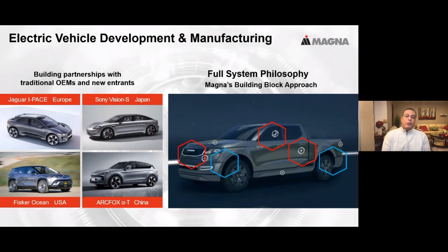From an engineering standpoint, we have engineered the Sony Vision S, which was introduced last year at CES. And recently we announced that we are working with Fisker to engineer with the Magna EV platform and produce the Fisker Ocean for production.